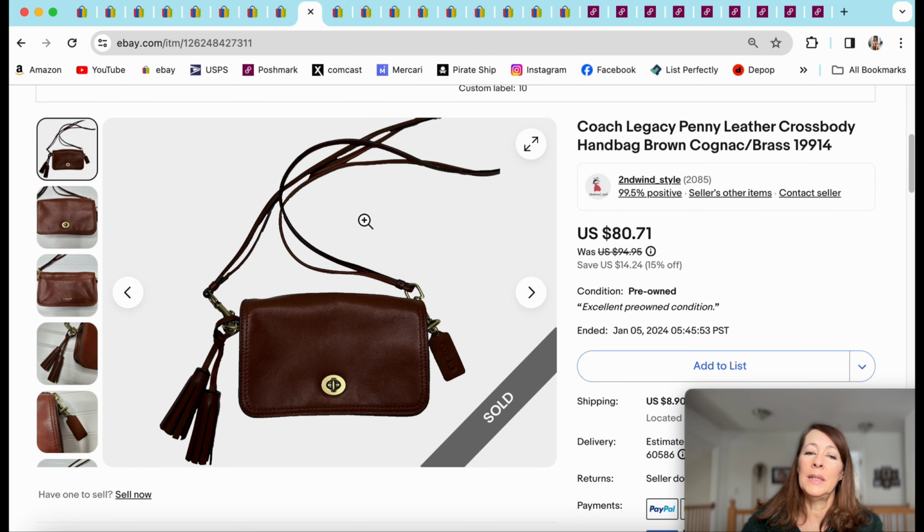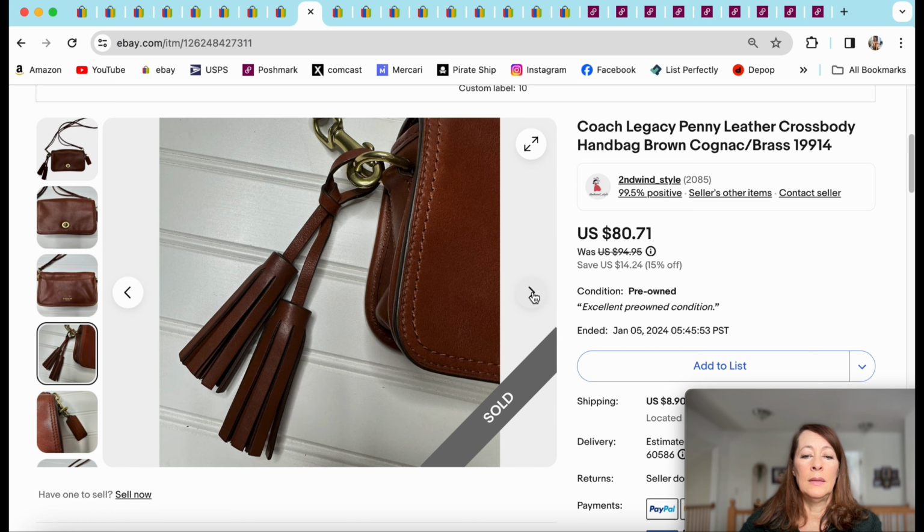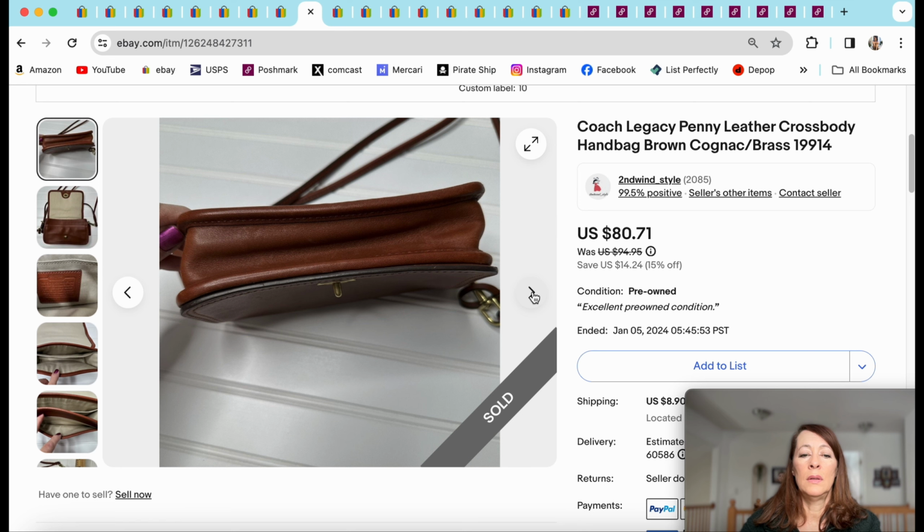All right, the next item that I sold on eBay is a Coach Legacy Penny Leather Crossbody Handbag, Brown Cognac, Brass, Style 19914. I paid $9.99, and it sold within days of listing for $80.71 plus shipping. And a very nice, clean crossbody bag. And I believe I showed it to you guys in a thrift haul. So very, very happy with that sale.